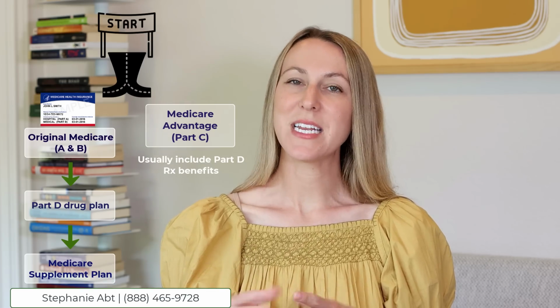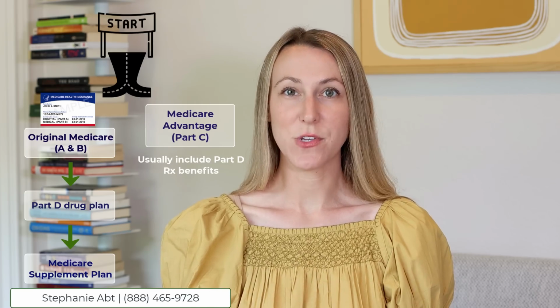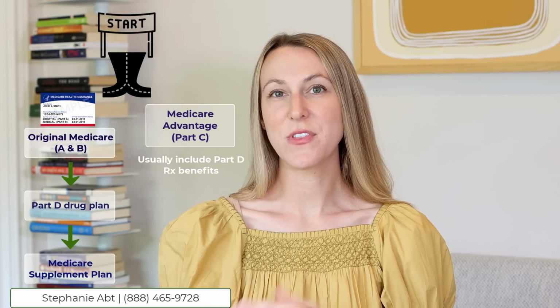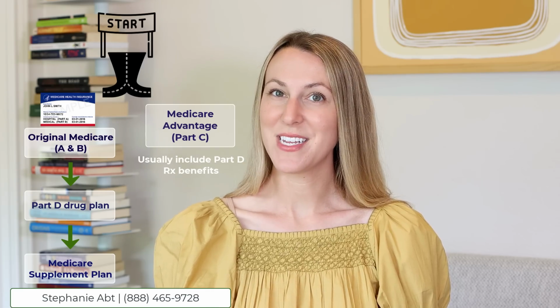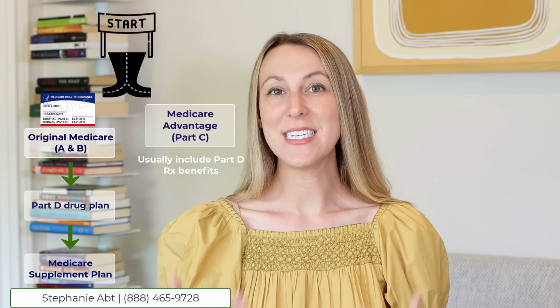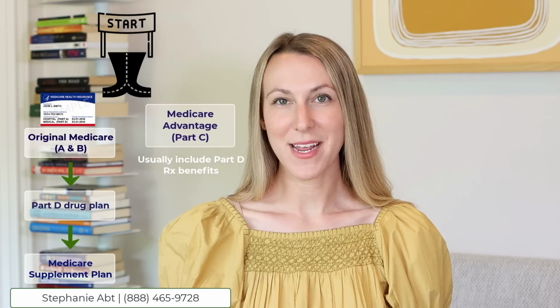Medicare Advantage plans can establish their own cost shares, their own copays, their own deductibles for your medical and hospital services. Additionally, these plans often include some coverage for things that are not covered under traditional Medicare, things like dental or vision or hearing services. Keep in mind, like I said before, in most cases you must continue to pay your Part B premium even if you enroll in a Medicare Advantage plan.